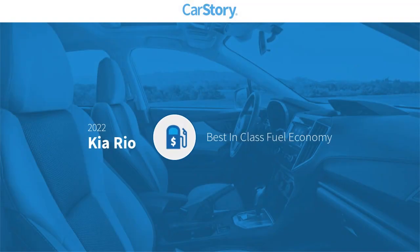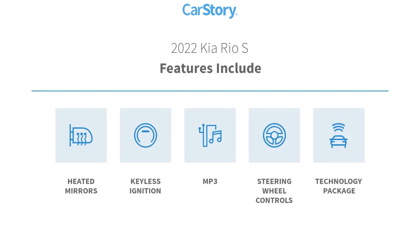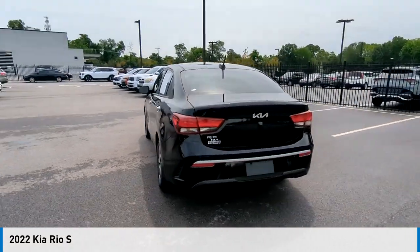Car Story research indicates this vehicle as having best-in-class fuel economy. Features also include heated mirrors, keyless ignition, MP3, steering wheel controls, technology package. You are going to love the 2022 Rio.